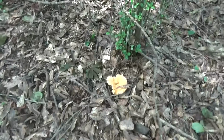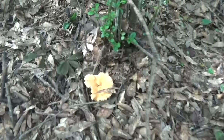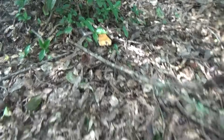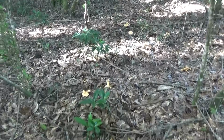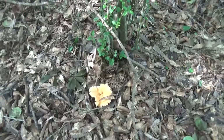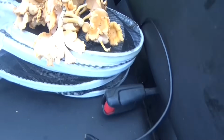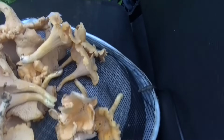And we got some more right here. I'm going to have to put the camera down. Look, there's some here. There's another one there. A couple more right over there. All right, let me put the camera down, and I'm going to pick all these things and bring them back to the buggy. Look at this stash Mr. Ed's got. Beautiful.